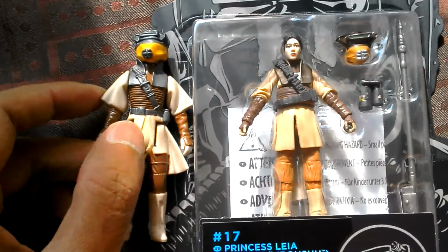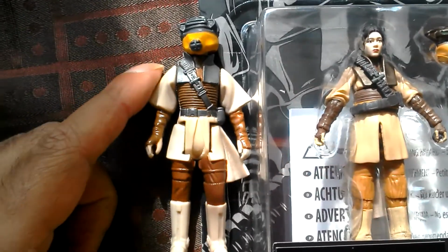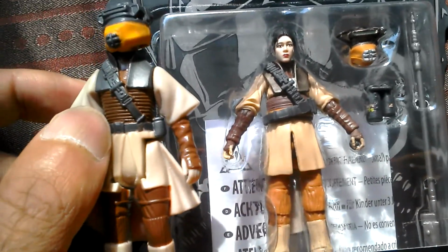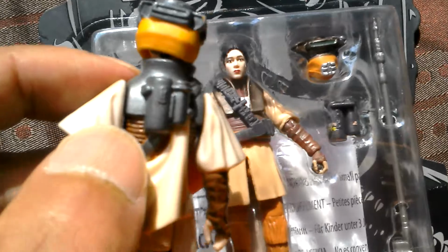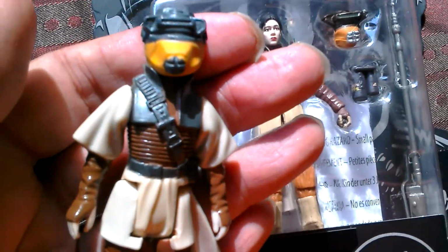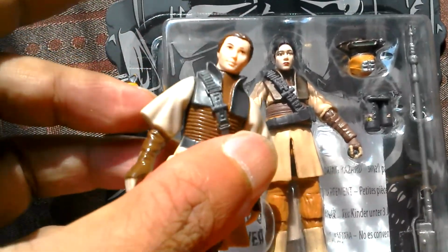This is my original figure from way back when, so you can compare the two. You can see that the original figure is pretty good for its time, with its helmet and the detailing there. But this new figure's got way more articulation. And on this one it's fixed there, whereas on that it's that separate piece there. But this is the original, 1983, made in Taiwan, Leia from my childhood. And then if I take the helmet off, you can compare the two figure faces.